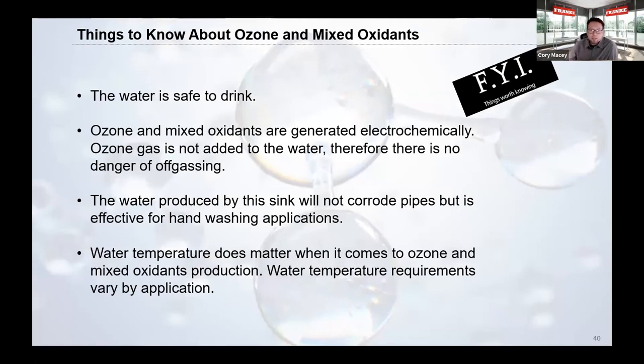To close out this section on hand washing with ozone and mixed oxidants, we'll address some frequently asked questions. Is the water safe to drink? For infection control reasons, hand wash basins are not to be used as a source of drinking water. Secondly, warm water is not pleasant to drink. This process does change the water chemistry, but it's well within the levels of potable water systems. The water produced by the sink won't corrode pipes. The levels of ozone produced in hand washing applications are extremely small, only about 10 parts per billion.